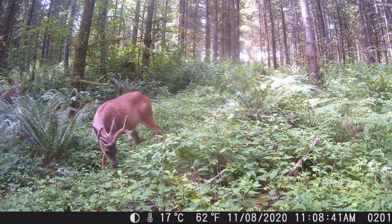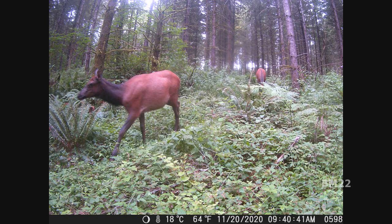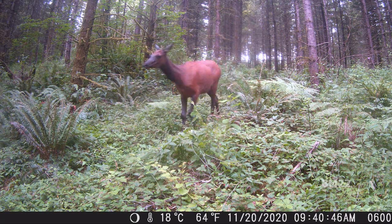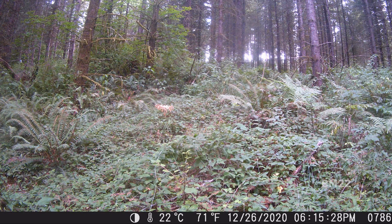So we've seen deer here, and we've seen deer, and we've seen deer. And we've seen elk. For a long period of time, elk was the most common thing we saw here on this trail. And yes, coyotes, we will see coyotes pretty much everywhere, but they're all using the same trail. Deer, elk, bear, coyotes, and hey, check this out. This is kind of cool.